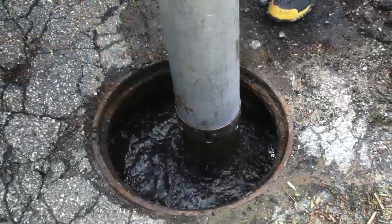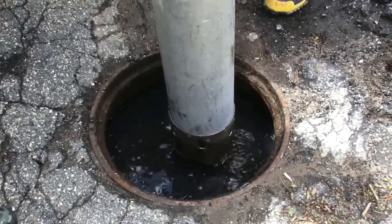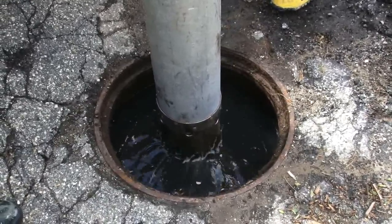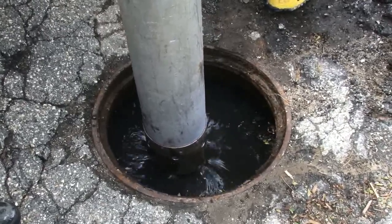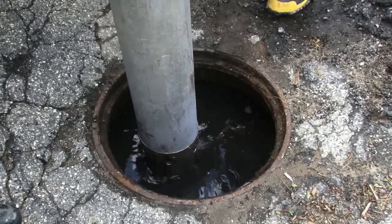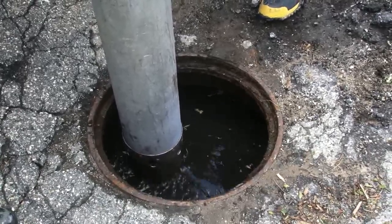Okay, here we go. You can see that some of the sewage got caught up in this catch basin.